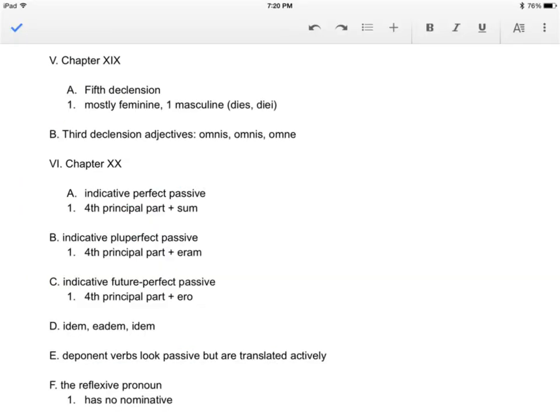Chapter 19 teaches you the fifth declension. You've got to memorize it. It's mostly feminine, but there is one masculine word. There's no neuter whatsoever. Gender is not really usually an issue. It's just a minor point. Which is very, very important.